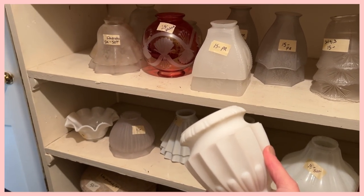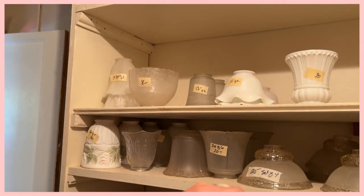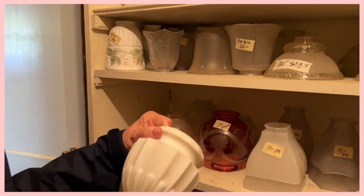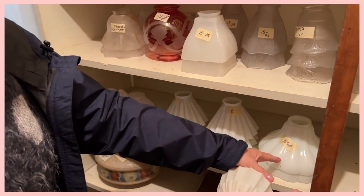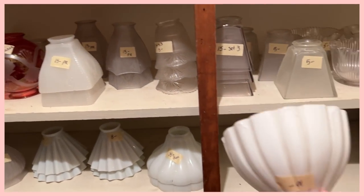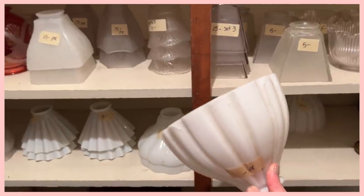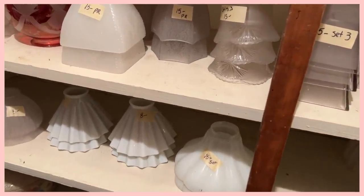This is a really pretty shape, Mom. I was looking at that one too. And this will look frosty. I really like those. Look at these ones, though, too. Yeah, those are cool. I like those too. He had some just amazing shades here. This one looks cool. Yeah, they're amazing.